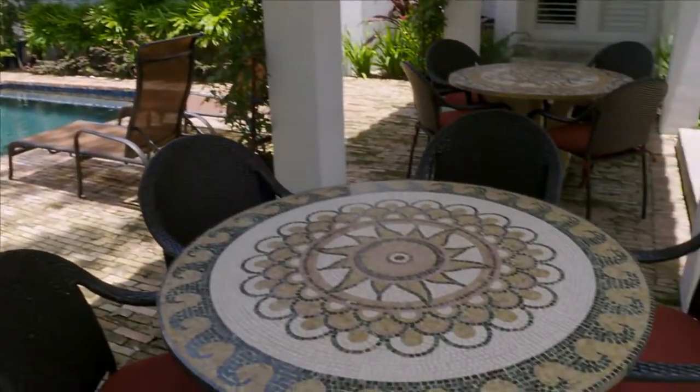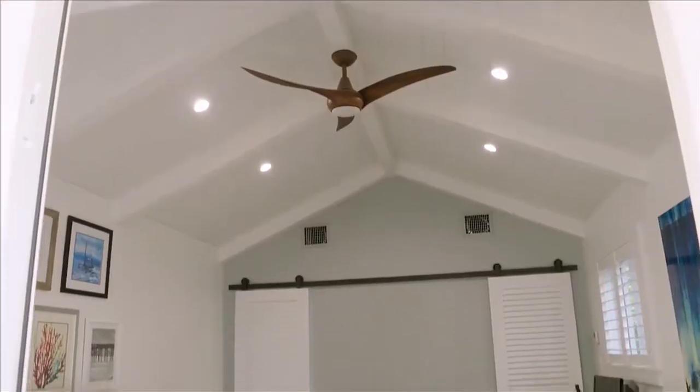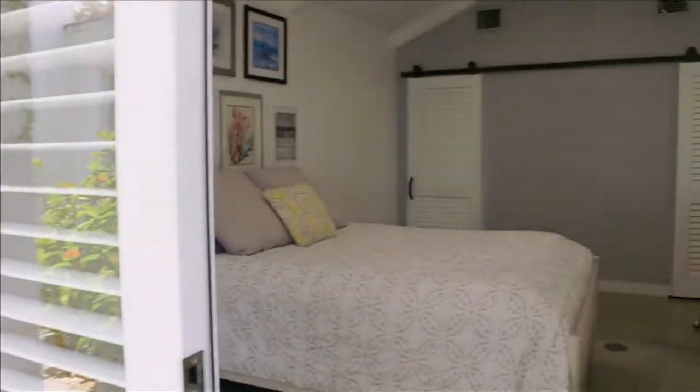I would love to be a guest in this house because now what was originally a garage is converted into a beautiful guest cottage. Absolutely. So it gives you privacy. There's a teenage child that's here, so it was wonderful to have that private space and be away from mom and dad.